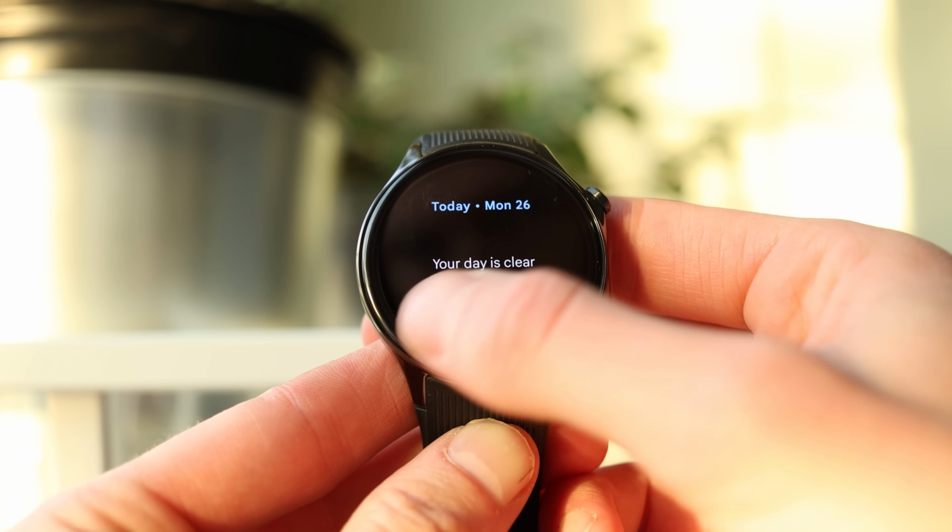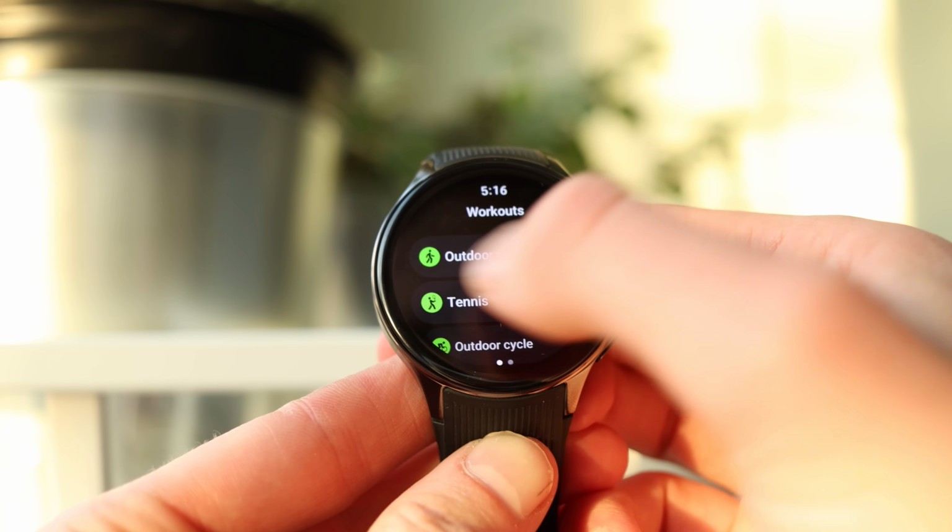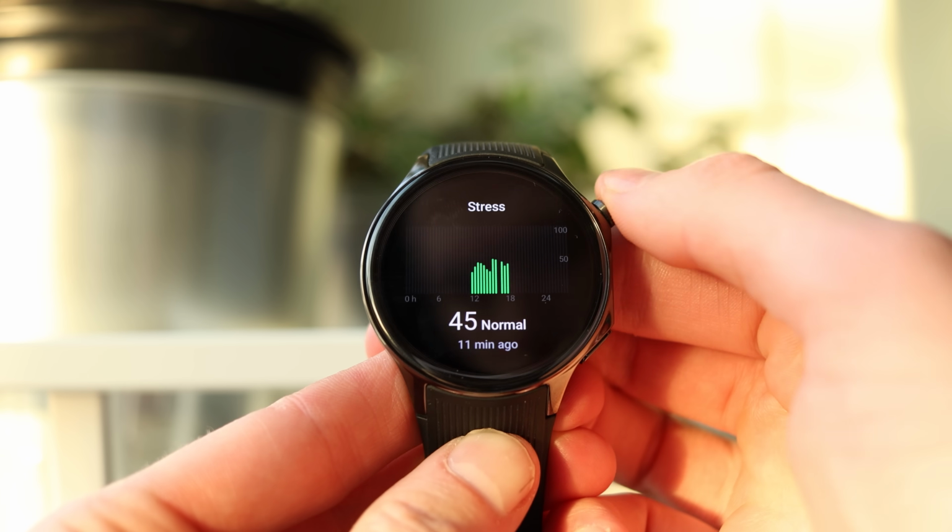There's a 1.43 inch always on display on the front. So the bezel is not microscopic, but it's significantly smaller than a lot of the competition out there. And I mean, this is made by OnePlus, so it's no surprise that they're giving us some other cool specs on here, like significantly more storage. You're getting 32 gigabytes of storage, so you can store basically as much music as you want, downloaded from Spotify or other apps as well. That's going to be great for running or just walking around. Connect your earbuds to the watch and you never have to bring your phone with you.